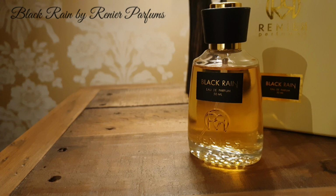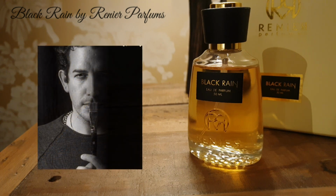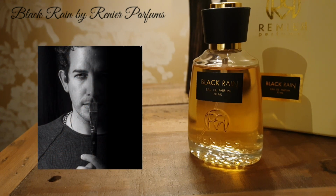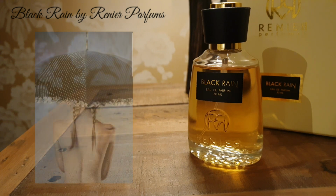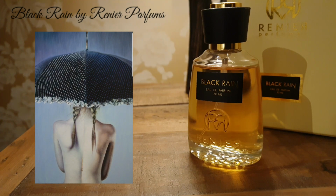Each fragrance in the Renier collection is always accompanied by a beautiful piece of artwork that Renier paints himself. In most cases the fragrances are inspired by the artwork, and Black Rain comes along with a beautiful piece of art that he's designed. It's a girl sitting under a black umbrella and it's absolutely beautiful because it kind of reminds me of me a little bit. I'm very much a Wednesday's child, if anyone knows what that means. A girl under a rain cloud. I just think it's a really beautiful piece of artwork, and it is one that I would actually like to have on my wall, I have to say.